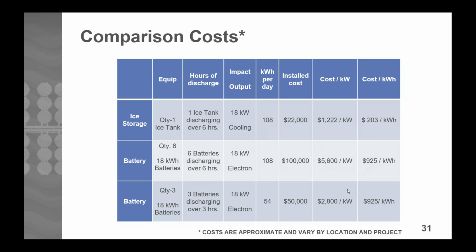Now, batteries have a nice ability that they can discharge quickly. And so where we're seeing batteries being used in buildings, they have faster discharges than normally what you're doing with thermal. So I looked at using them over a 3-hour period as opposed to a 6, and the financial numbers get better, but it's still dramatically more expensive than the thermal storage.